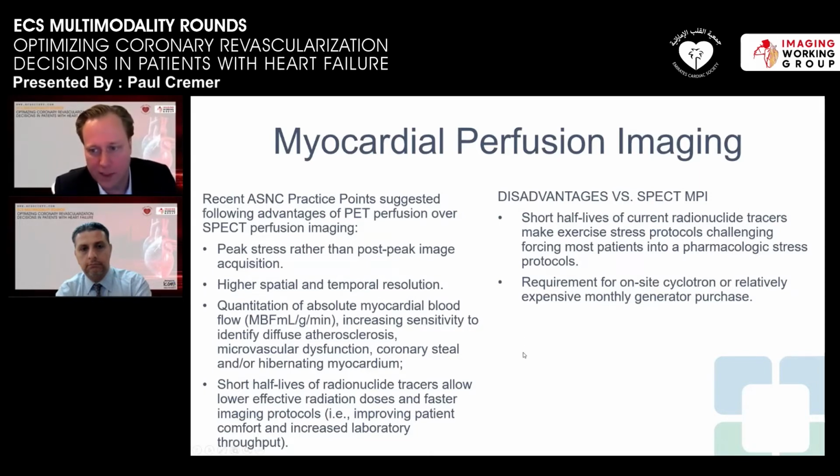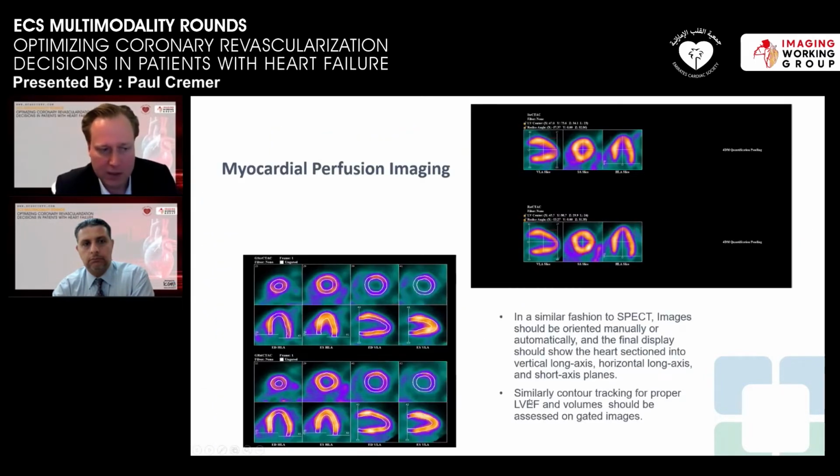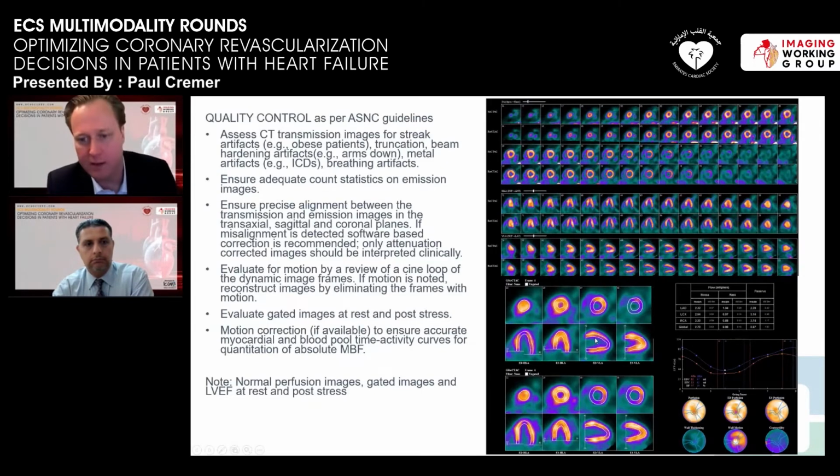At least currently, exercise stress protocols are challenging, and that, as we know, can be important in the assessment of our symptomatic patients. So these studies are done with vasodilators, and it does require either an on-site cyclotron or relatively expensive generators. Similar to SPECT, the images should be oriented manually or automatically in a standard way. Here you can see the vertical long axis, like our two-chamber view with the anterior and inferior walls, and the horizontal long axis with the septum and lateral walls. This is standard across SPECT and PET modalities.